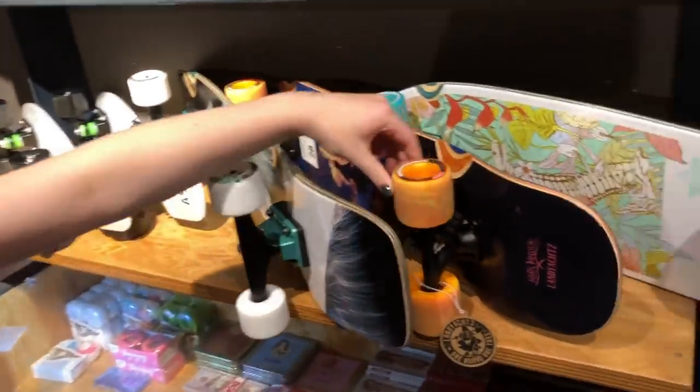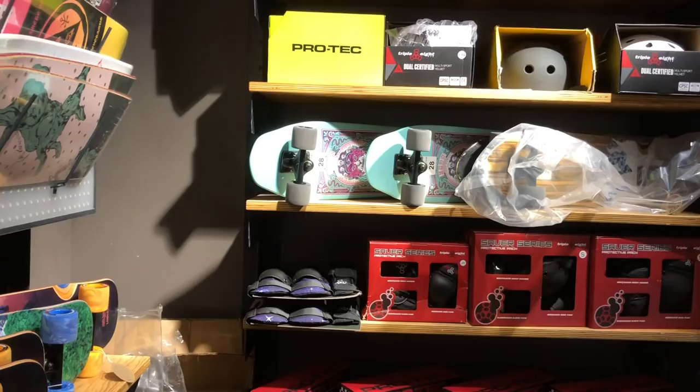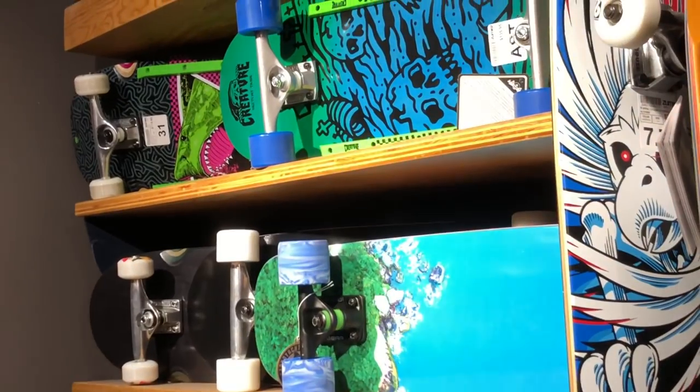So those are cool, huh? I like these wheels. These are my favorite. Just because they look cool. I don't mean to hurt anyone's feelings, but what if we decided that we should go ride electric skateboards?